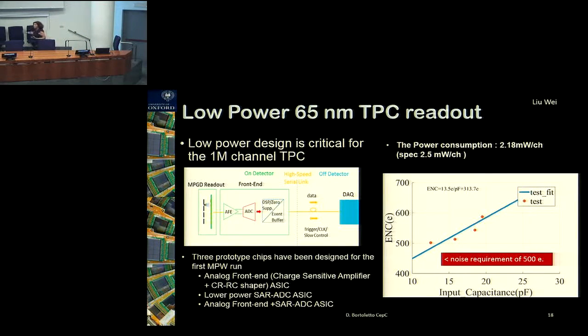Of course, if you want to achieve the performance that I denoted before, you must have very low power electronics because you are going to have millions of channels, okay, 1 million channels. And again, there is a lot of work on a low power 65 nanometer chip that achieves that. And you can see here the design of this chip. There have been 3 prototype chips that have been designed in the first multi-wafer run with a different front end and various options of ADCs, okay?